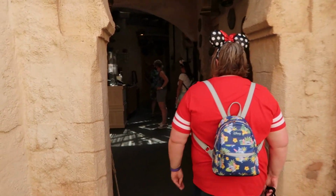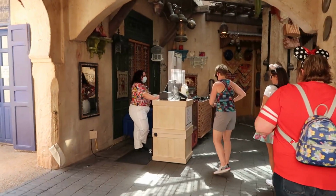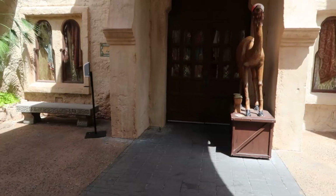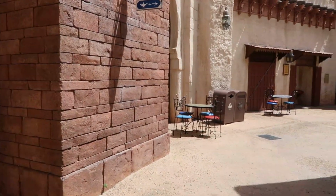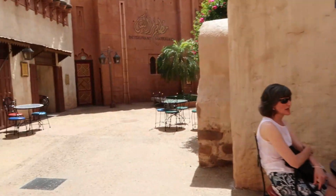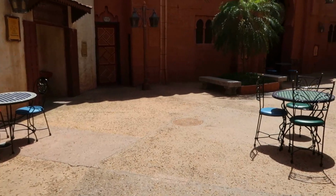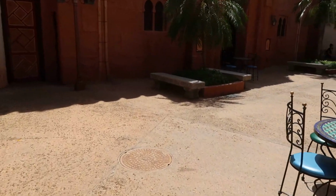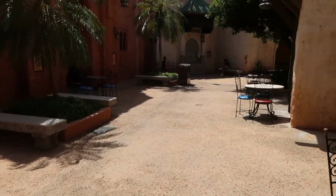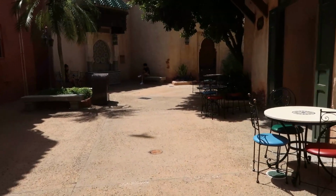This is the back of the Bazaar. And it looks like they have concessions back here. But yeah, a lot of the shops and things are closed right now. Look, like in there, you used to be able to get your photo with Aladdin and Jasmine. And a good place to come back here and be quiet and eat some food and get some rest away from everything. But nothing's open.